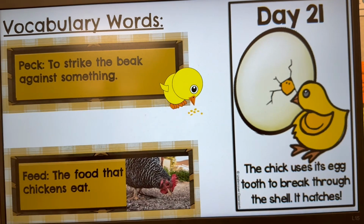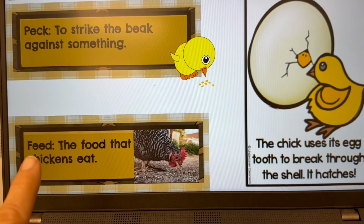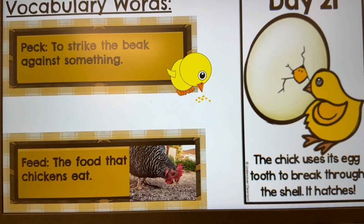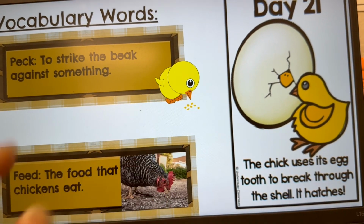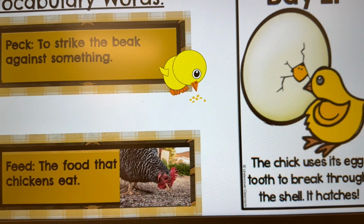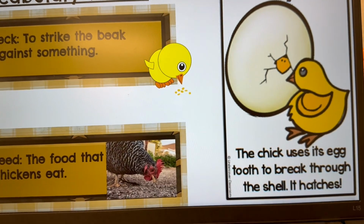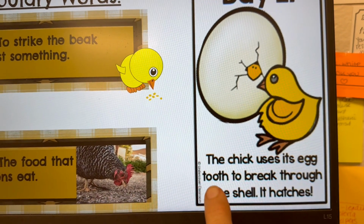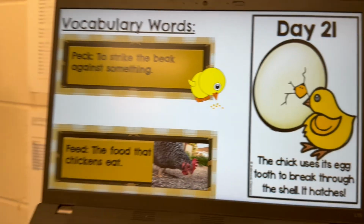We have two new words today: peck, which means to strike the beak against something, and feed, which is the food that chickens eat. We're going to take a look at the food that we feed baby chicks to start with, and you will see them peck at that food and pick it up. You'll also see the way that they drink today when we take them out of the incubator and put them into the brooder box. So today on day 21, the chick uses its egg tooth to break through the shell, and it hatches.